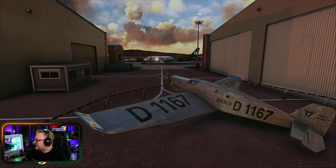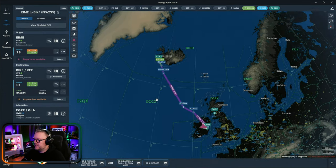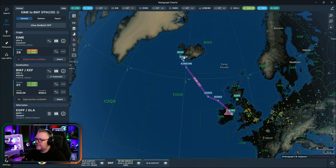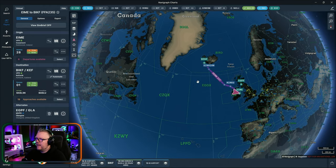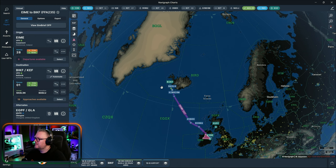So, our flight plan, I better show you this now in case I've confused everyone. So, this is what we're doing, right? It's an IFR flight plan, taking off from Baldonnel, and it's out over the Atlantic, and then we're into the North Sea, right? What is the name of the sea up here? There is a line here. I suppose it's the Atlantic.